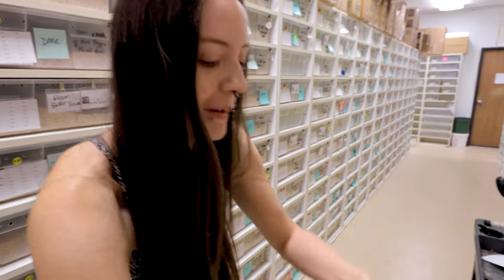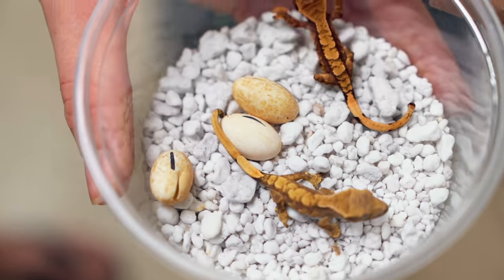Got some crested gecko babies today. They're pretty crazy.